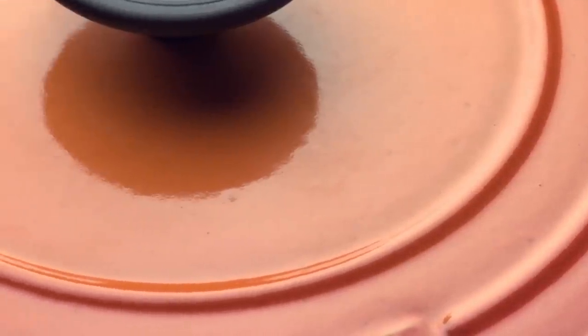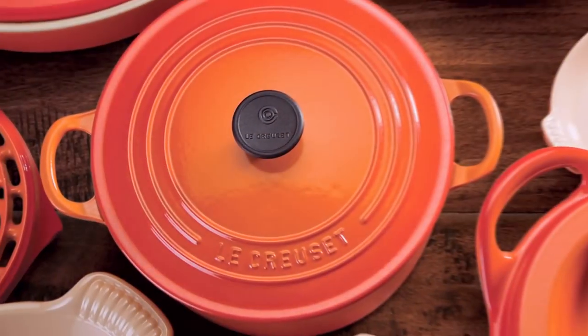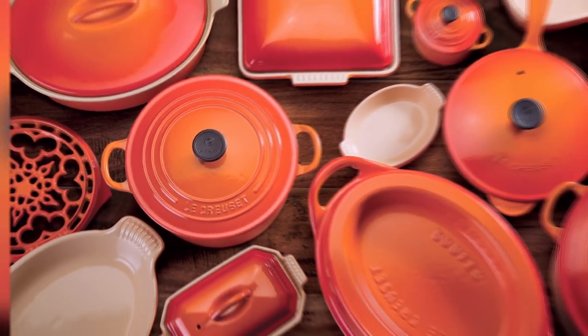It's a gradation, so it doesn't mean a two-tone, dark and light. It's dark, dark to light, and light. Le Creuset has earned a reputation for being the crown jewel of the kitchen, and its lifetime guarantee means you'll keep it in your family for years.